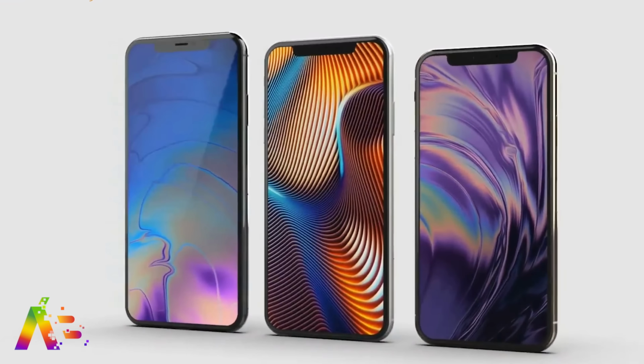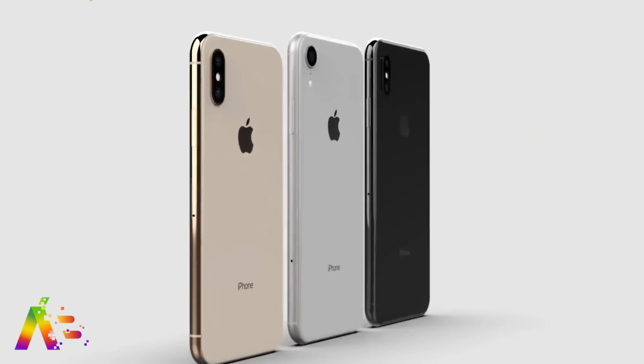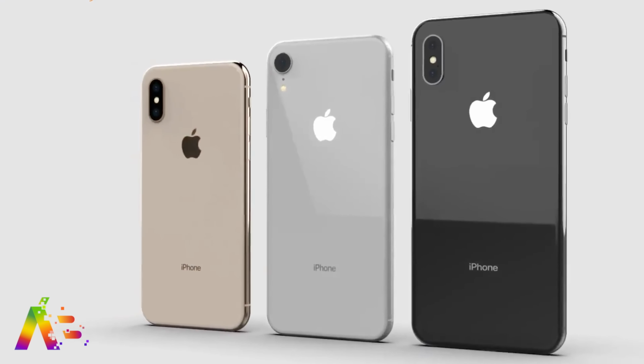We all know it's about that time of the year right before the new iPhone announcement, and all the pieces of this puzzle have started really coming together. So this is everything we know about the new 2018 iPhones.